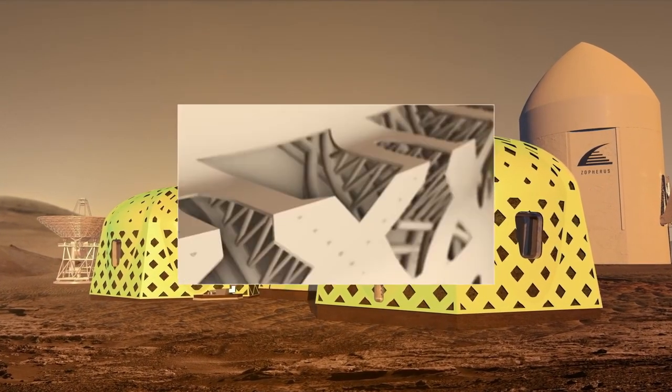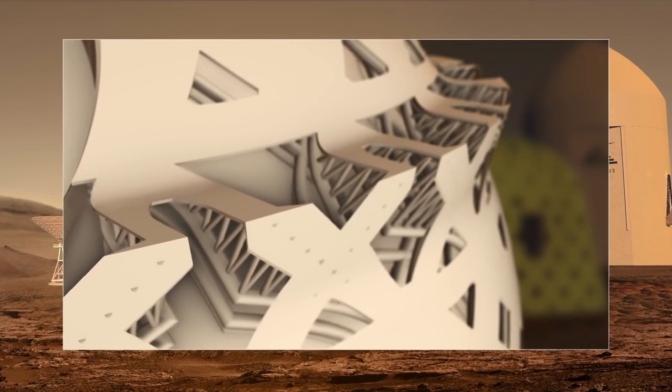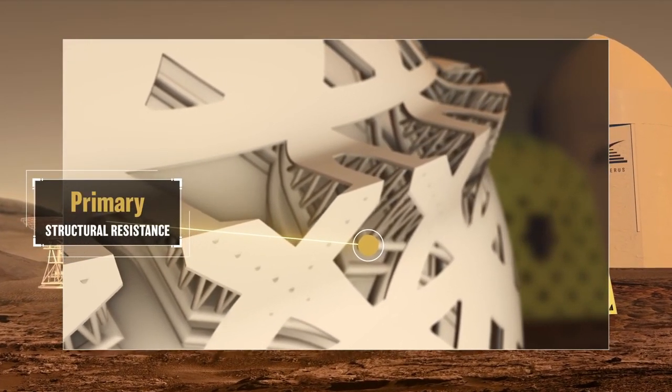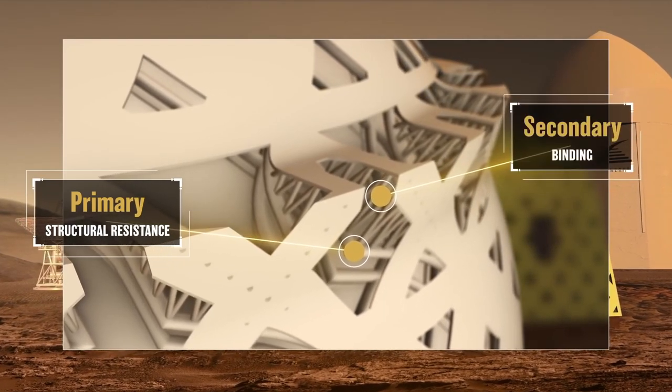This reinforcement is used in two different ways. First, the solid thermoplastic strands provide primary structural resistance. Then the secondary strands web inside the shell for binding.